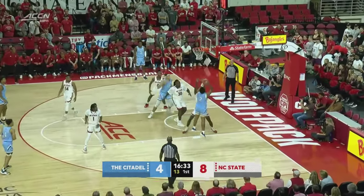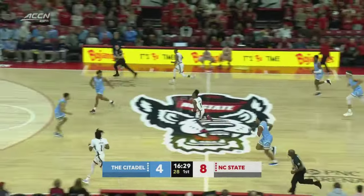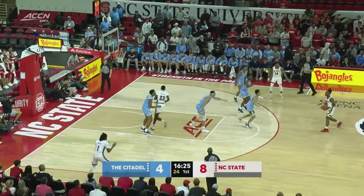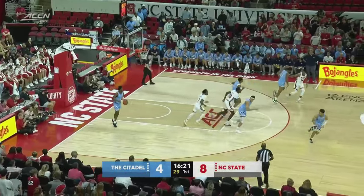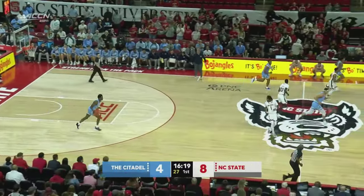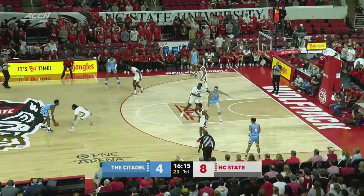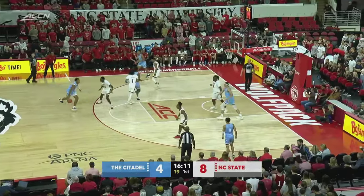Hill backing him down. Can't finish, and a chance maybe to push here for Horn, 3-on-2. Deep three. And that's what they want to do. They really want to push the ball, get out in transition, get those open threes, and that's a good job by them. They didn't get the first one, but attacked one more time, made the extra pass, and got a good look.